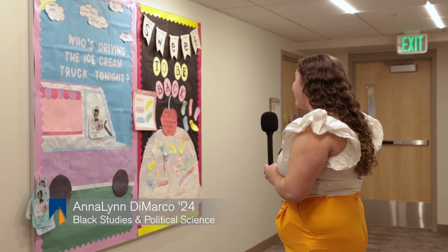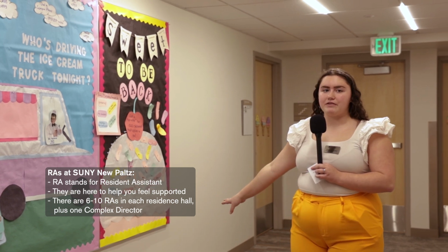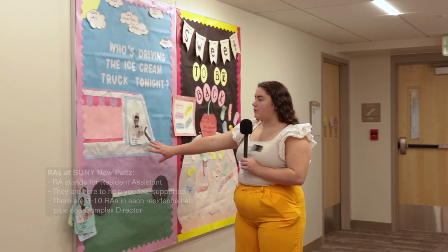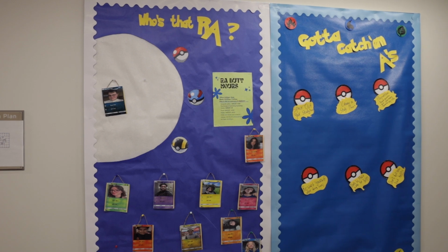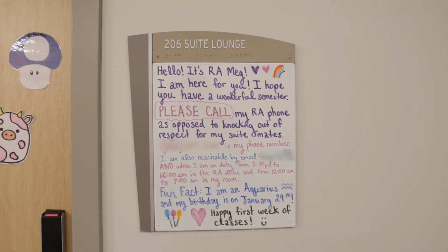Hi, my name's Anne. And you can see here a duty board and a monthly board. This is standard for any residence hall that you live in, suite style or corridor style. Your RA is going to display this information for you, telling you who the RA on duty is at night and where to find them, and to have a little activity or some information that gets swapped out pretty regularly, just having to do with campus, your well-being, etc.